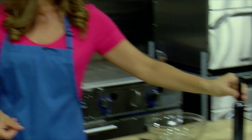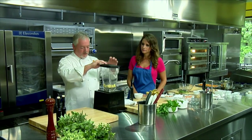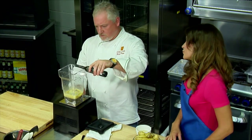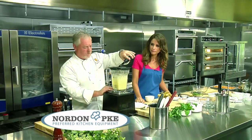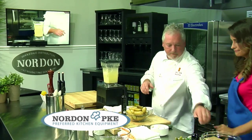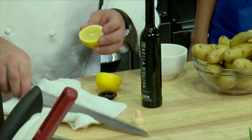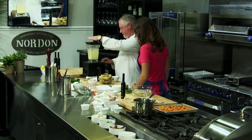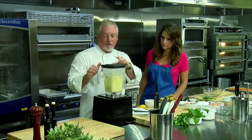Okay. So we got champagne vinegar, we've got mustard, we got potato, we got egg yolk, and we're gonna just blend it. Much easier this way than doing it all by hand. I know. There's nothing wrong with doing it by hand. Do a little lemon in here. Beautiful. We're ready here. Very nice.